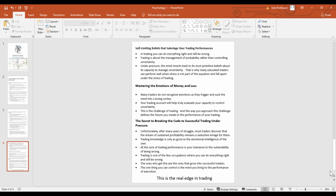Self-limiting beliefs that sabotage your trading performance. In trading, you can do everything right and still be wrong. Not true in physics and in engineering and in brain surgery. Very true in trading. Trading is about the management of probability rather than controlling uncertainty. Under pressure, the mind reverts back to its most primitive beliefs about its capacity to manage uncertainty. I told you when we first started this discussion, this still happens to me, and I've been doing this for many, many years. That's my brain that I inherited from my parents and grandparents and their grandparents and so on and so forth, all the way back to the caveman. The brain that we have right now is not wired to accept uncertainty.